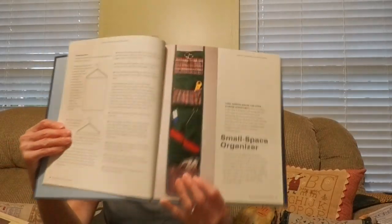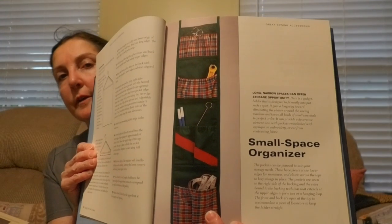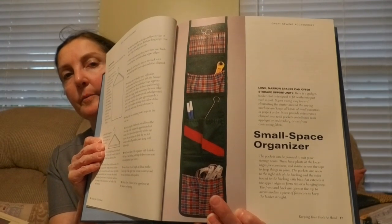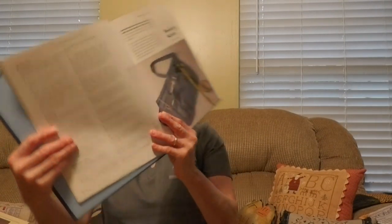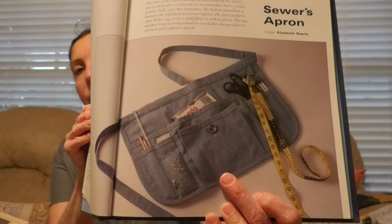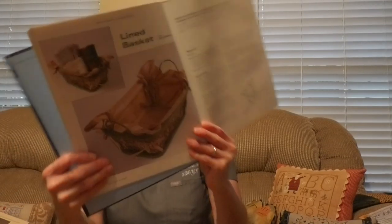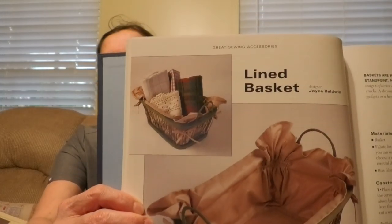There are a lot of directions. A small space organizer that goes over a door, or in a closet or something, with directions on how to make that. Directions on how to make a sewer's apron, an apron which has all your stuff in it. It looks like a fanny pack. So you've got all your directions in here for all of these. Directions on how to make your lined basket, how to take any old basket and line it.